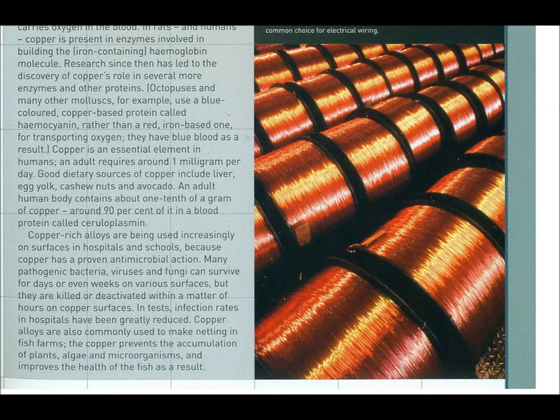An adult human body contains about 1/10 of a gram of copper, around 90% of it in a blood protein called ceruloplasmin.